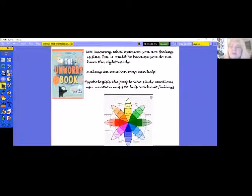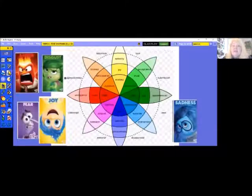Not knowing what emotions you're feeling is absolutely fine, but sometimes it's because we don't have the words for them. We're going to make an emotion map today, and that is going to help us build our vocabulary to help us understand our feelings. We're going to use our emotion maps to help us work out how feelings are. Okay, and we're going back to my special book, my Unworry book, which is such a good book for helping us think about our learning in PSE.